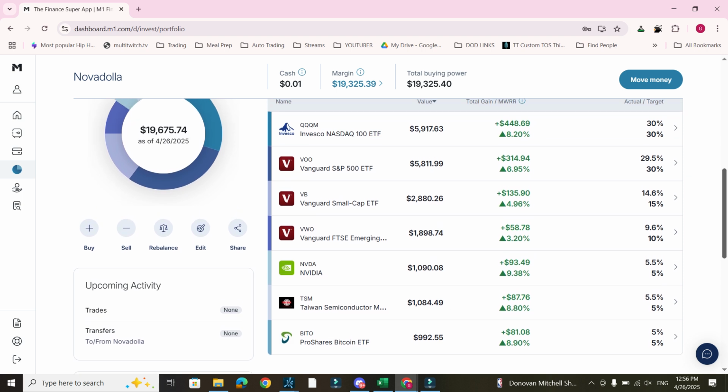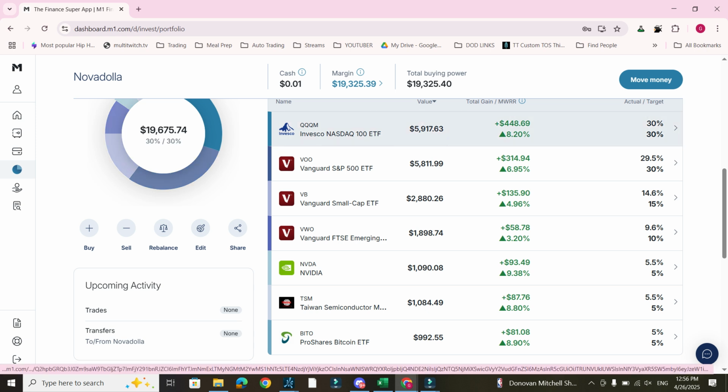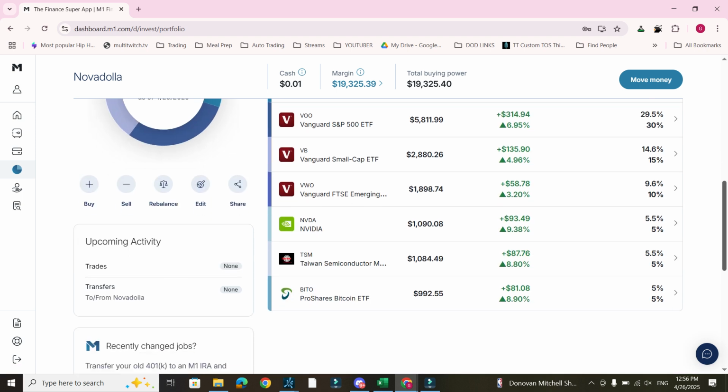So here's a breakdown. As you can see, the target is 30% on QQQM, and we're actually pretty much at that target. At VU, it's the same 30%. We're not too far off. VB 15%, 10% VWO, 5% of our portfolio is in NVDA, 5% in TSM, and 5% in this Bitcoin ETF.